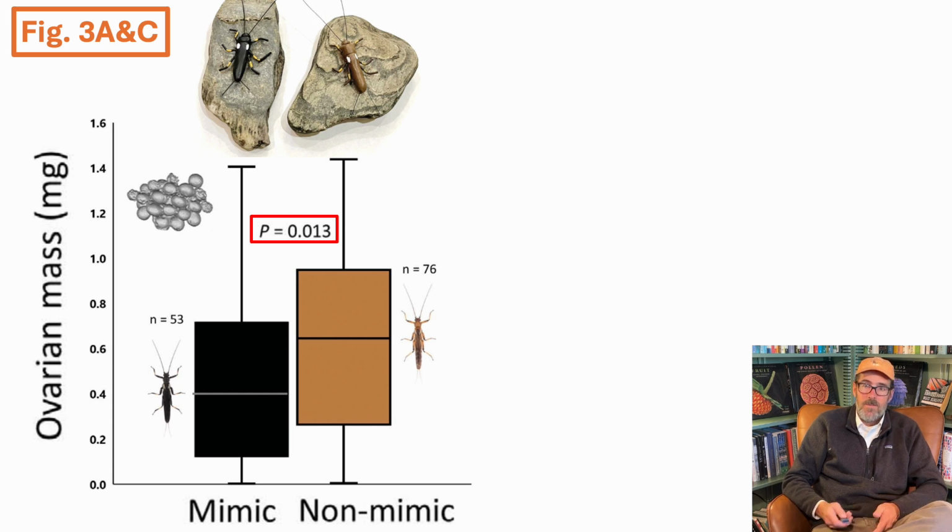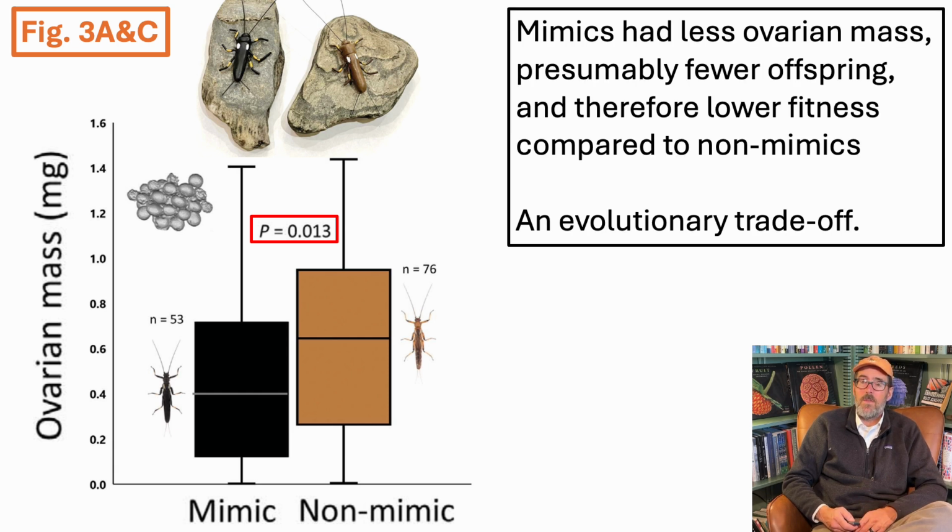And the details here I didn't fully get into. I can't remember if this was in a controlled environment or if it was in the stream environment, but the mimics have a much lower ovarian mass, implying that they have a lower reproductive output and perhaps lower fitness than the non-mimics. And it was a significant difference. So we're seeing differences in reproductive performance of the mimics and non-mimics, indicating that there's an evolutionary trade-off. The mimics have less ovarian mass, presumably fewer offspring, and therefore lower fitness compared to the non-mimics, and this points to an evolutionary trade-off, and we're just hitting all the high notes of evolutionary biology right here in this one paper.